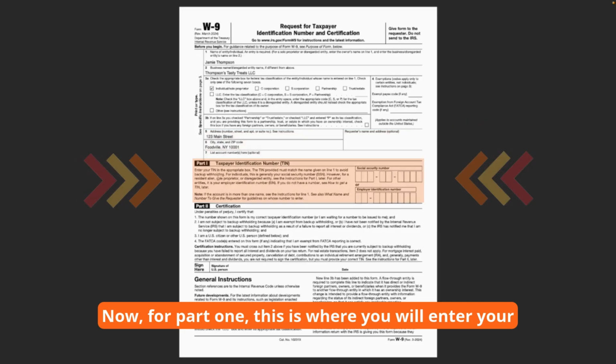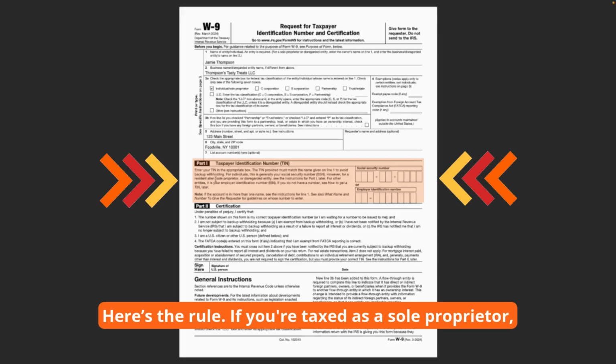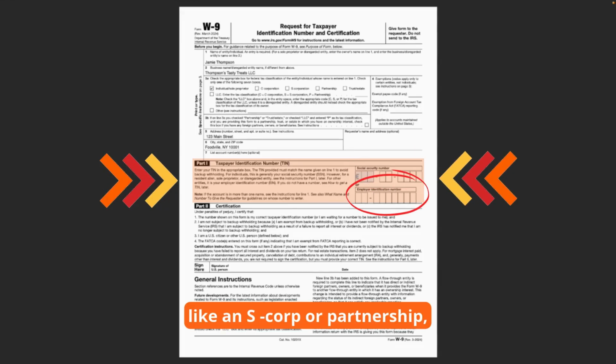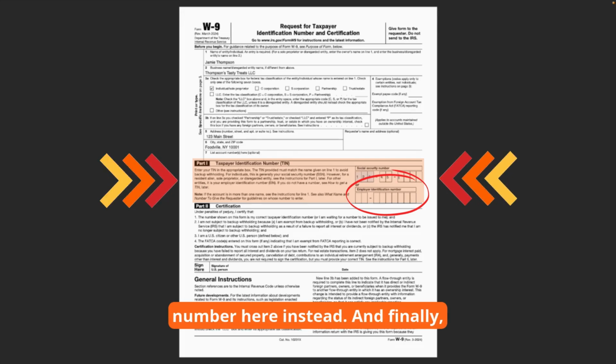Now, for part 1, this is where you will enter your taxpayer identification number. Here's the rule. If you're taxed as a sole proprietor, you'll usually enter your Social Security number, even if you have an EIN for your business. If you have another tax classification, like an S-Corp or partnership, you'll enter your employee identification number here instead.